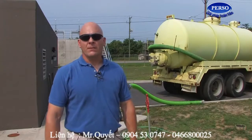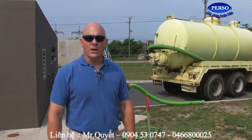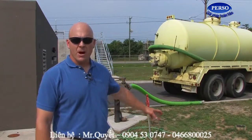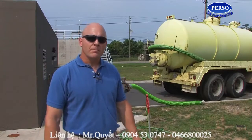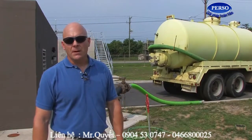I mentioned that the flights move the floatable materials down to a scum hopper, and what we do to keep that material out of our anaerobic digesters is pump it out of the scum hoppers with a truck. Something probably a little different than a lot of plants do, but we find that it helps prevent more problems.